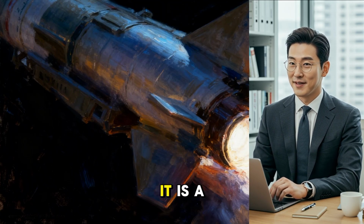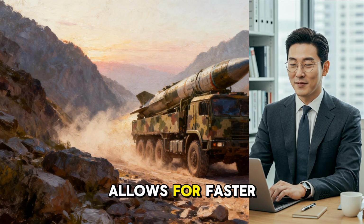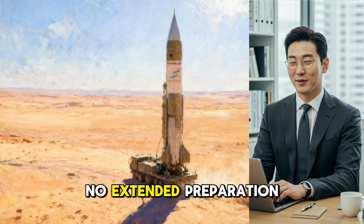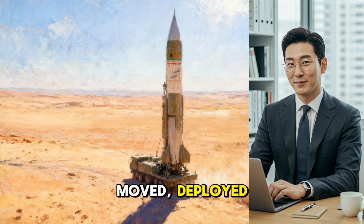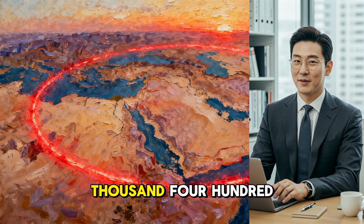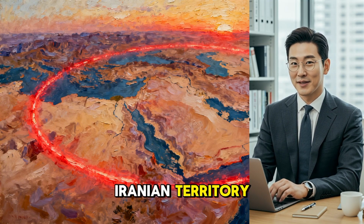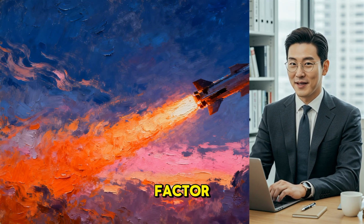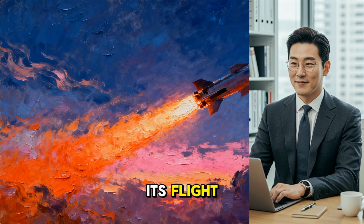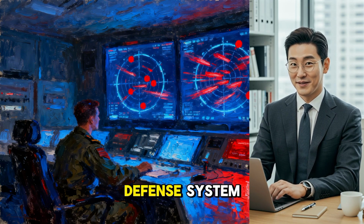At its core, it is a solid fuel ballistic missile. That matters because solid fuel allows for faster launch times and better mobility. No long fueling process, no extended preparation. It can be moved, deployed, and fired with minimal warning. Estimates suggest a range of around 1,400 kilometers. That puts most of Israel within reach from Iranian territory. Speed is another factor. Like most ballistic missiles, it travels at hypersonic velocity during parts of its flight. That means several times the speed of sound, reducing reaction time for any defense system tracking it.